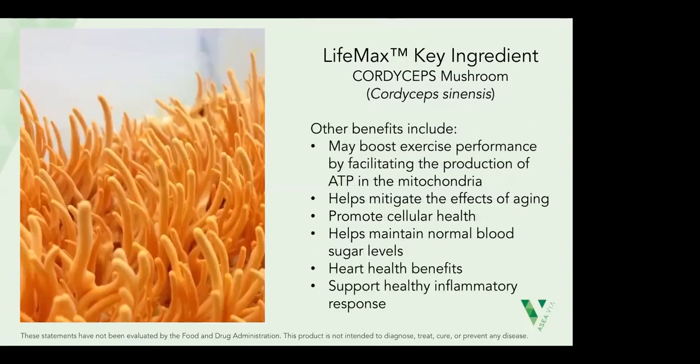Other benefits. Now this is interesting for those of you redox buffs that are listening. May boost exercise performance by facilitating the production of ATP in the mitochondria. So some clear linkages to our redox function.